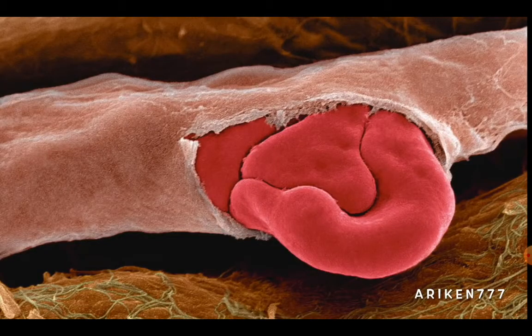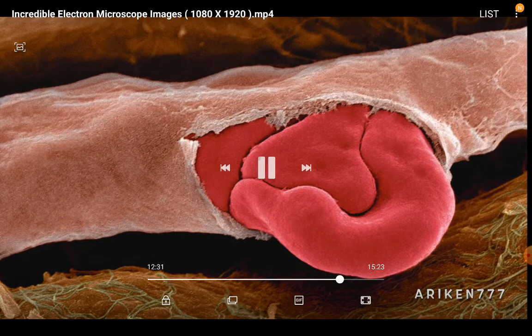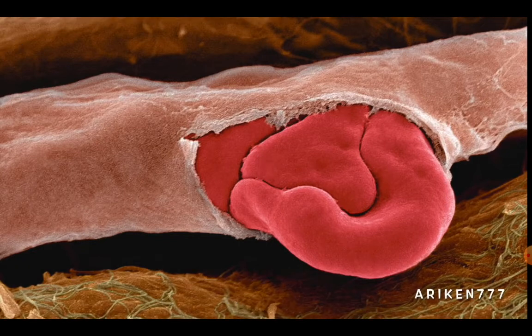A red blood cell squeezing out of a torn capillary. A capillary is the smallest type of blood vessel, often only just large enough for red blood cells to pass through. Alright, so that is one of the segues.